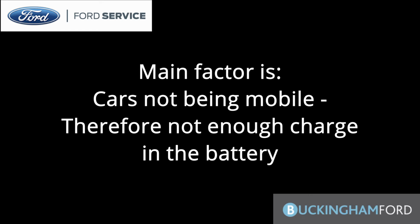That's not the only factor that stop-start works with, but it's the contributing factor to why most people are phoning today. The other factors can be the outside temperature. When the outside temperature drops below 4 degrees, stop-start can sometimes not work. So then again, it switches itself off.